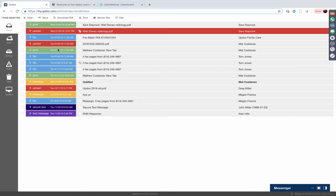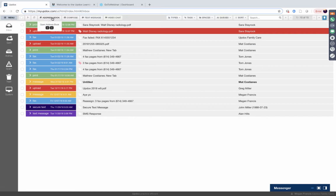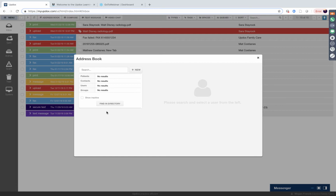Rather than having to walk back and forth from the fax machine, answer the phone, try to track down the other practice you might be trying to get a hold of, you can do it all directly from the Updox inbox. We also provide you with an address book that syncs directly with your EMR. So if you are already actively adding other providers and your patients to your address book, that will sync over when you get registered for Updox, making it really easy for you to locate those people that you are sending a lot of things to on the regular.